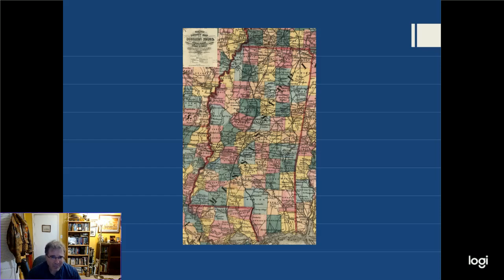And I just included this map here. This is a wartime map of Mississippi made in 1864. Looks not too different than a map of Mississippi today. The only real big difference is that there are fewer counties, because we have a number of counties that were created after the Civil War, and of course those wouldn't be represented on a map made in 1864.